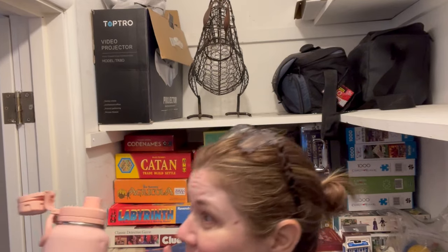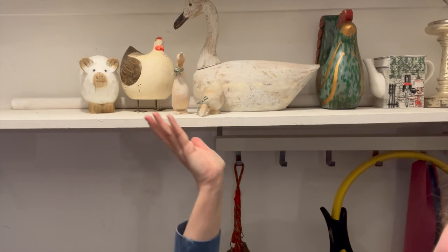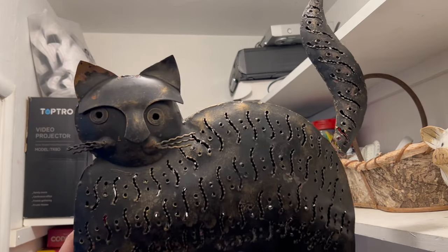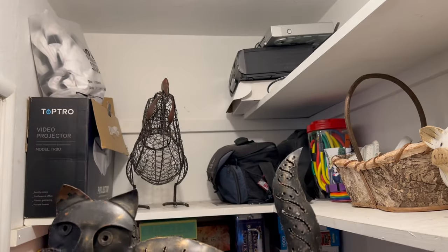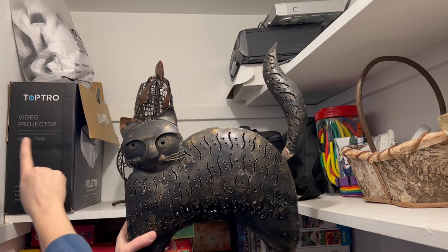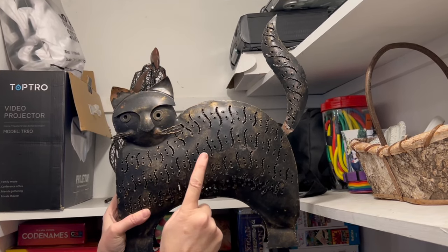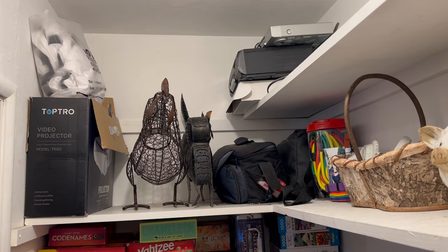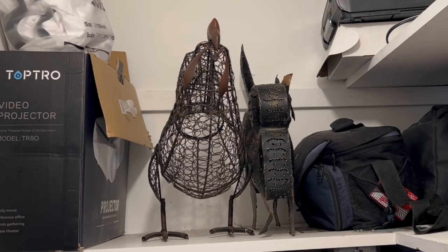I'm a little scared for when farm animals come back in. And then there's our metal cat. This used to scare our dog Rudy so much. The funny thing is that I think my mom gave us the metal chicken and John's mom gave us the metal cat. So I think they should just hang out up here together guarding the technology. Hopefully they don't get into any chicken cat spats.